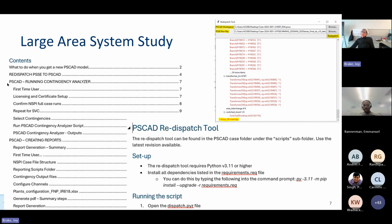So you redispatch your case, you run your contingency analyzer, so you run all the contingencies you want to check. I got a few snapshots of those on the next page we'll take a look at. Creating reports, again, scripts. Reports can be popped out based on what you want to see. And there's a few more pages in this learning notebook on PSCAD, but it takes you through it step by step.